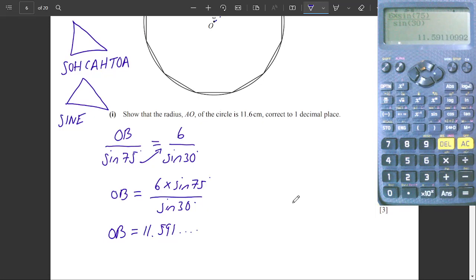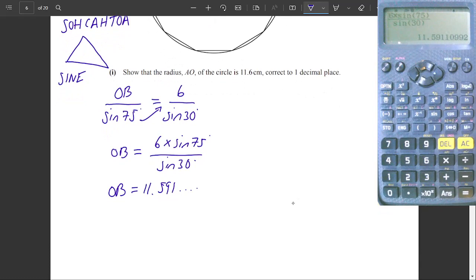And then it says show that it's 11.6. Great. So when we round it, we get 11.6. It's important to write down the unrounded answer so that you show it rounds to 11.6, of course, and your working out also counts for marks.